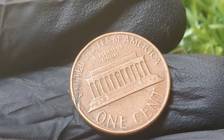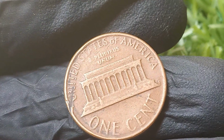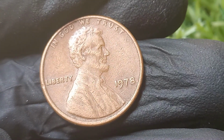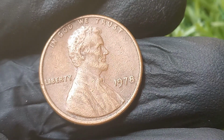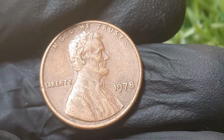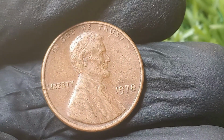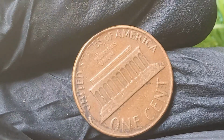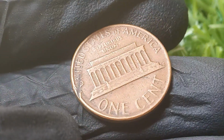So how can you tell if you have one? Here's what to look for. Start with the date, 1978. If you see that, your heart should already beat faster. Then check for the mint mark under the date. If there's a D, it's Denver. But if there's no mint mark at all, don't assume it's just another Philly strike.